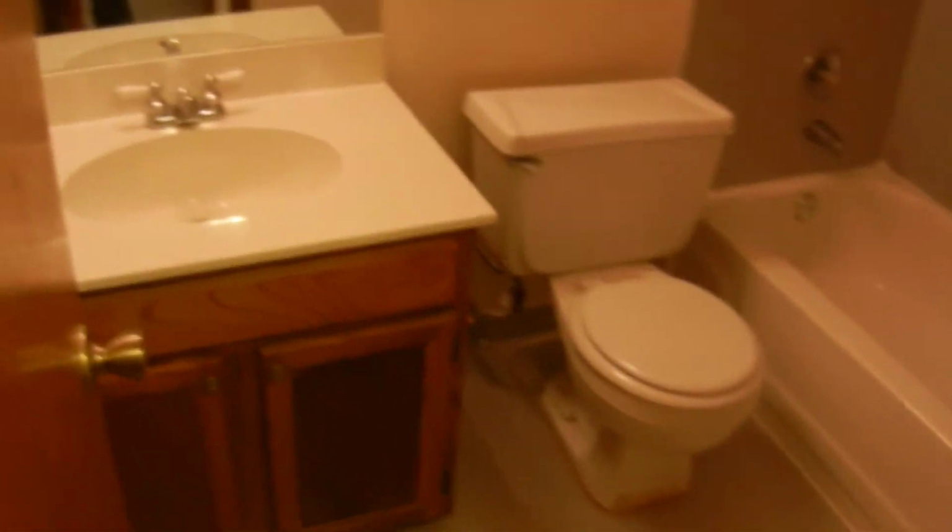This is the master suite. New blinds in this room. New carpet throughout this home. New paint. Recently renovated and it's in excellent condition. It's a full bathroom in the hallway.